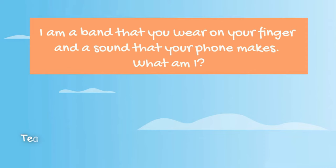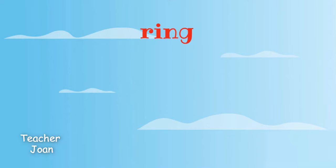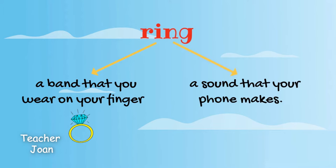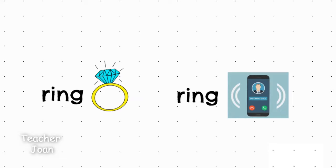Take a look at the first one. What is the answer to this riddle? Good! The answer is ring. The word ring has two meanings. The first meaning is a band that is worn on a finger. The other meaning is a sound that your phone makes when someone is calling. The words ring and ring are homonyms.